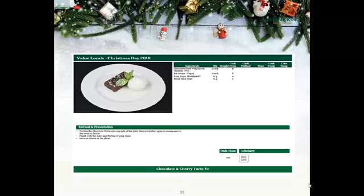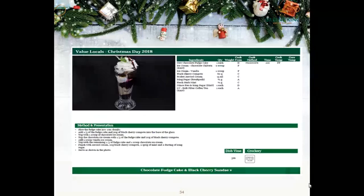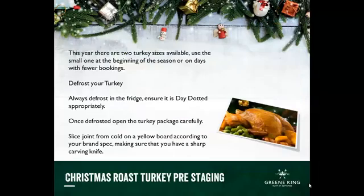The vegan option is the same as your festive fare. That's the chocolate and cherry torte served with vegan ice cream. Again, same as before, but make sure you are putting the mint and the sugar on. It's Christmas Day. And your chocolate fudge cake and black cherry sundae, again the same one as you did on the festive fare, but this is one that you need to deliver for Christmas Day as well.